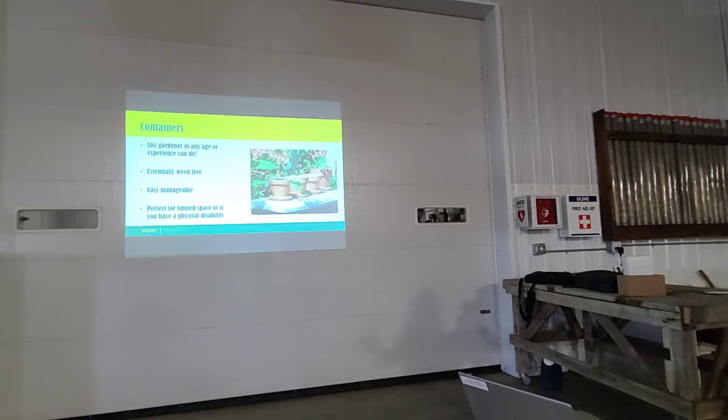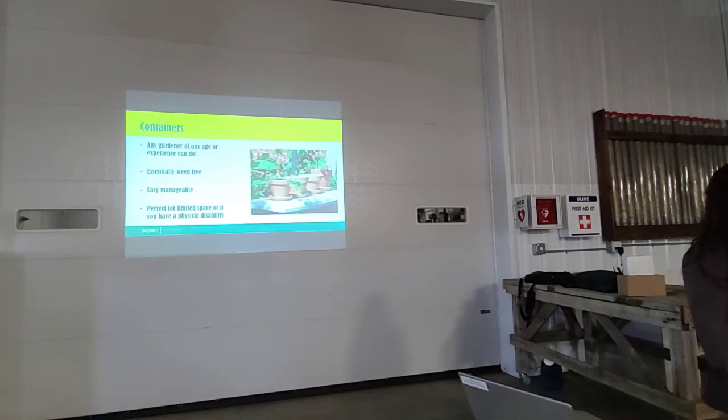I would say most of you, again, show of hands, probably have had a container garden of some sort, whether it's for flowers or even just vegetables. These are going to be essentially weed-free because in a container garden, I'll talk about that in just a little bit, we actually would recommend to use a commercial soil type. So that's going to be sterile, very easily manageable, and then it's going to be perfect for limited space or, again, if you have a physical disability.